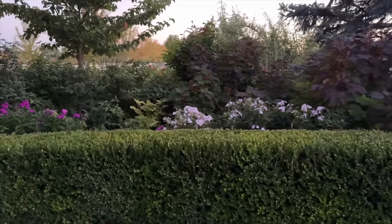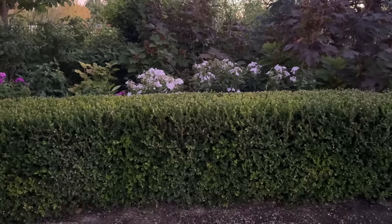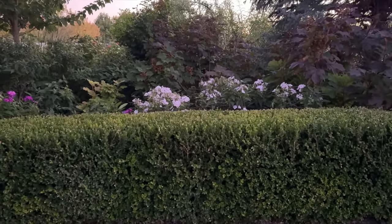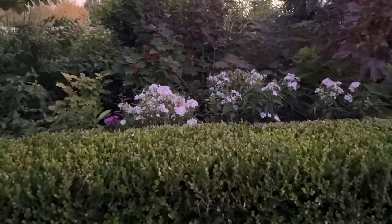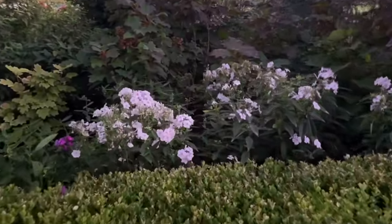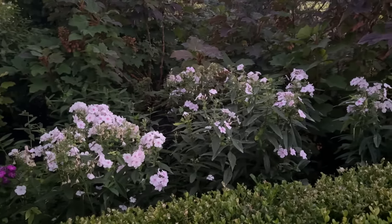All right, guys, it's getting dark out here, but I did realize that I completely forgot to bring you up here and show you the opalescence phlox. So you can see how tall the boxwood hedge is. I want to say it's a little over 2 feet. And the phlox just peaks over the top. And while it's not in peak bloom, it still does have some color. And, you know, going in to October, that's pretty awesome.